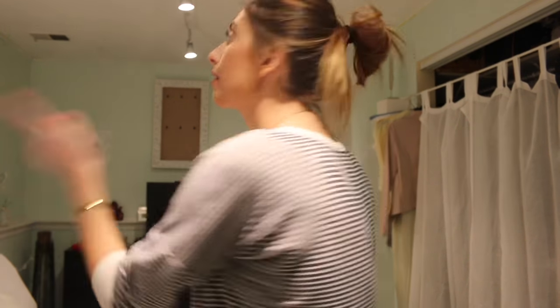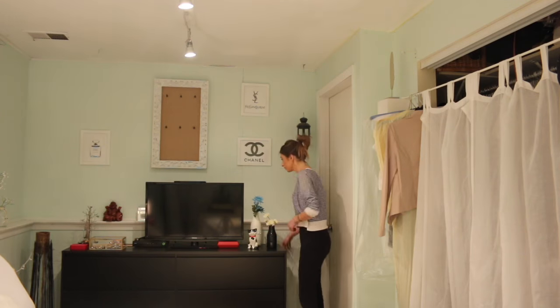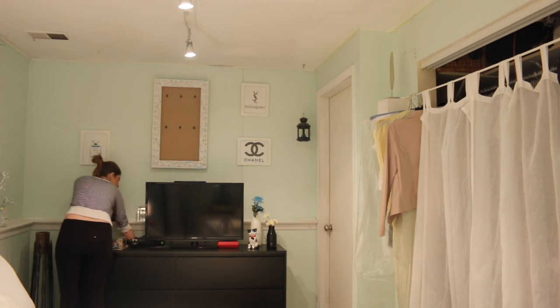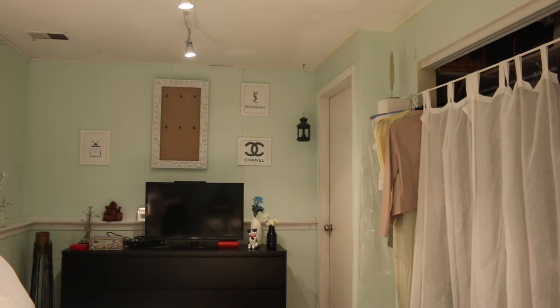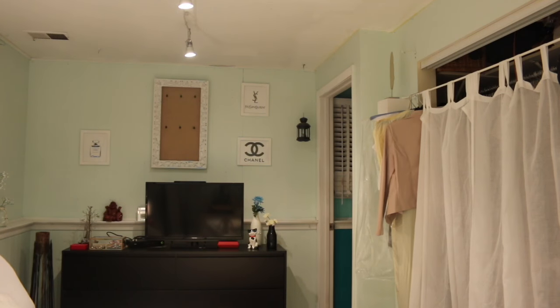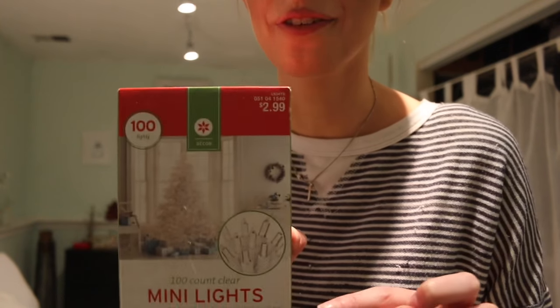So yeah, let's get back to cleaning. We're gonna do the lights now, which I think is gonna be harder than putting those up. So wish me luck. Here are the new ones. Guys, I've had these since Christmas. That's how long I've been wanting to change these lights.